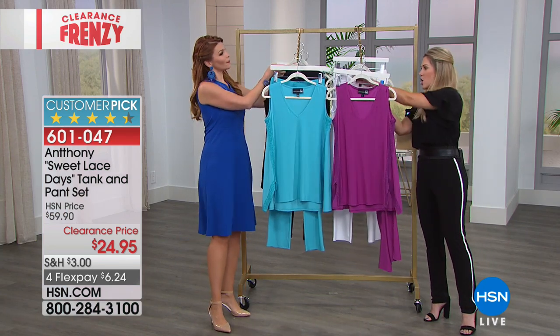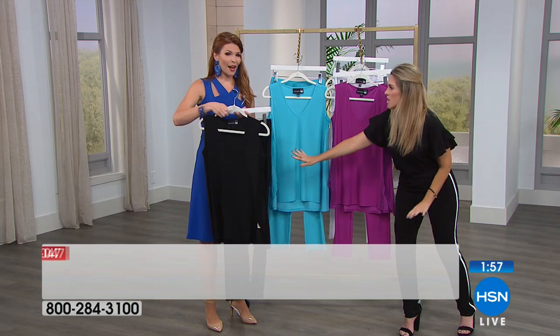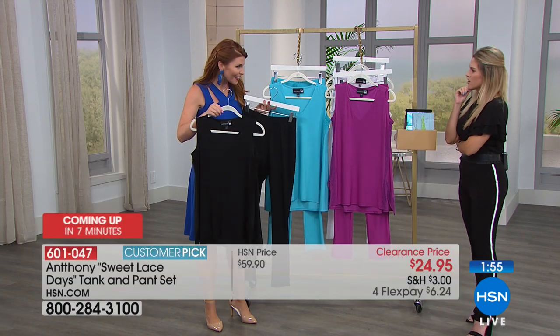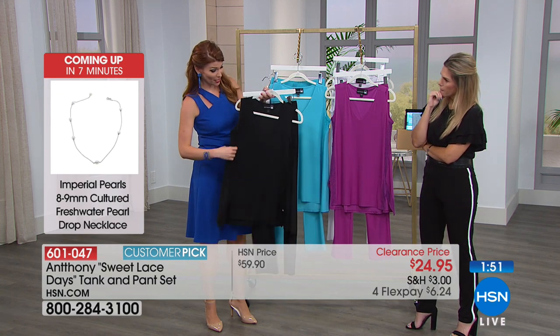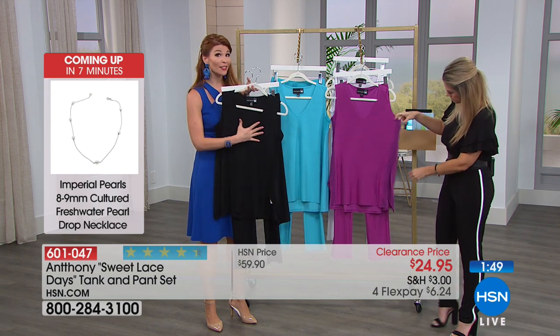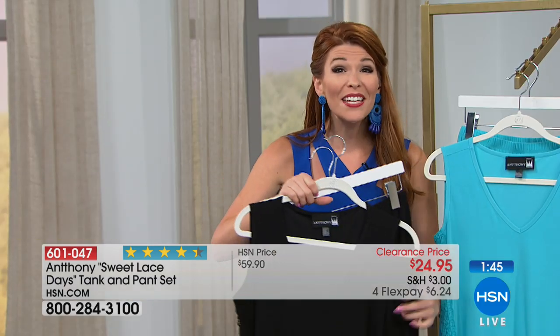So it's a high-low in the length on this. That is so pretty. I love the black. Black tie affair. Right. No, you really could. And again, we're talking about statement necklaces all day. You could pair this with a pop of color. That's where you want to get it. Or leave it nice black chic. Maybe put some pearls with it.